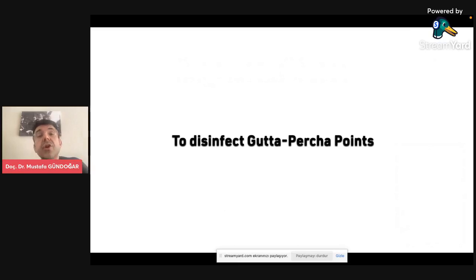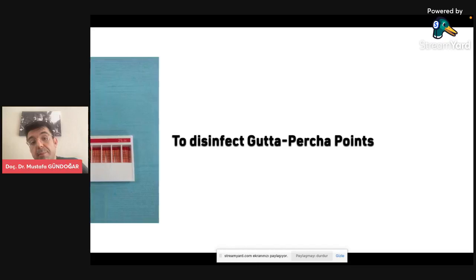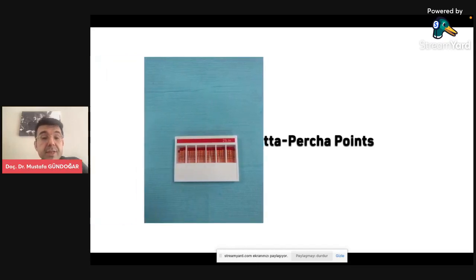And also you can use your sodium hypochlorite to disinfect gutta-percha points, because even if you use a sterilized gutta-percha, when you open its box and when it comes to your room or your surface, it also loses its sterilization. So you have to keep your gutta-percha points in a sodium hypochlorite solution at the percentage of 5.25% for 1 minute.